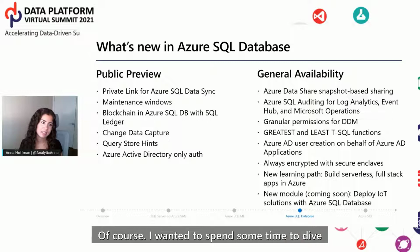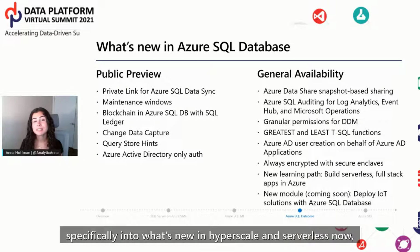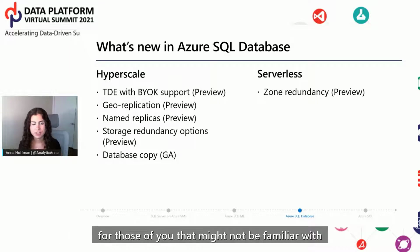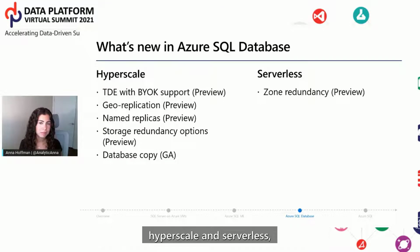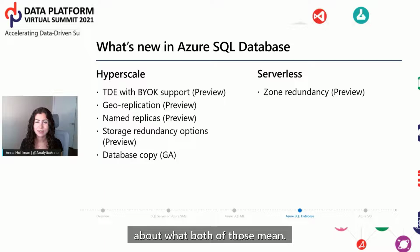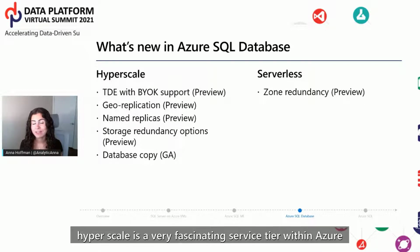Of course, I wanted to spend some time to dive specifically into what's new in hyperscale and serverless. Now, for those of you that might not be familiar with hyperscale and serverless, I thought I'd just give the briefest of introductions about what both of those mean. Hopefully you've been hearing about them, but if you haven't, hyperscale is a very fascinating service tier within Azure SQL Database.